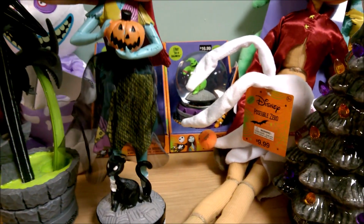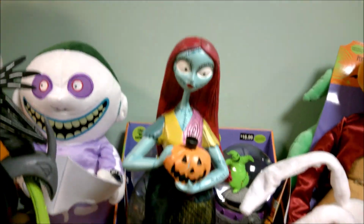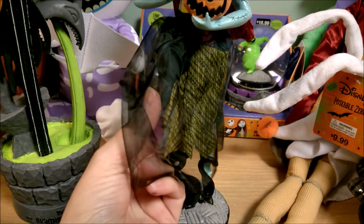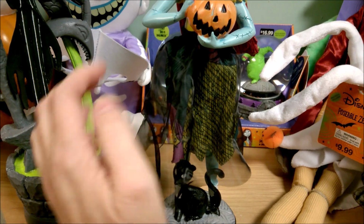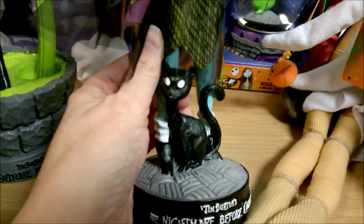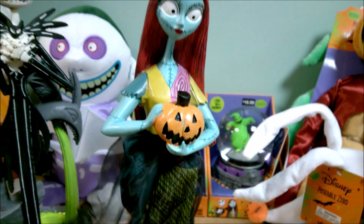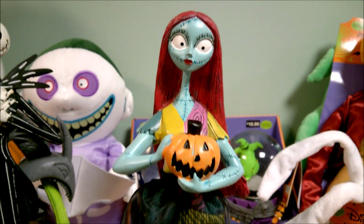Here is Sally. Sally, they don't really change much. She looks kind of the same year after year. Here she's holding a jack-o'-lantern, and they gave her a cloth skirt, which I could care less about. I'm alright with it being resin like the rest of her body. And then here's a cat down here. But I do like her paint job, though.